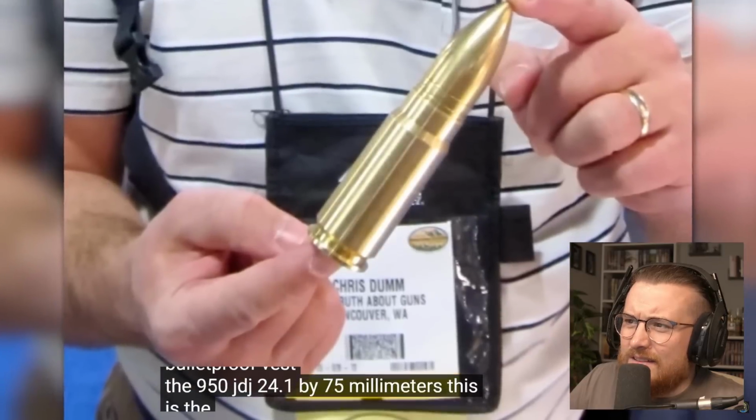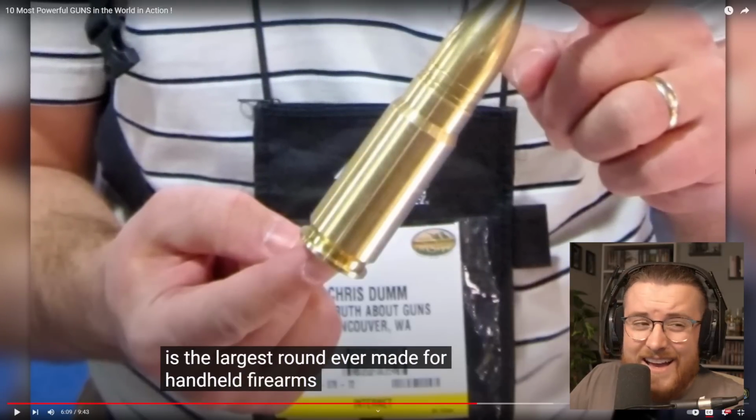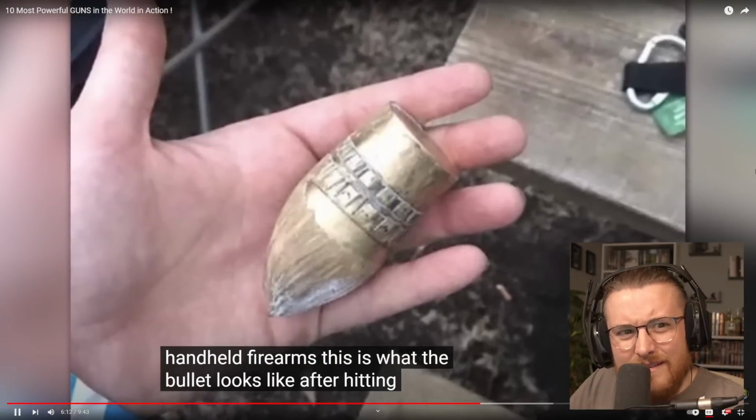This is the largest round ever made for handheld firearms. That is a thick boy, and it's a little stubby boy, that, innit? You know what I mean? A little stubby boy, that. This is what the bullet looks like after hitting a target.